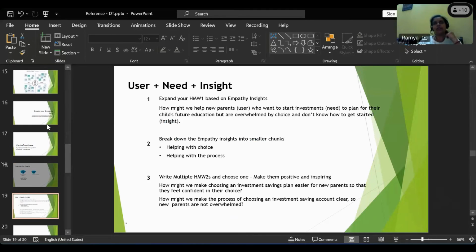So I know Ambika tells me that she has given some use cases to all of you. You also have thought of some problem statements during the break. When you define a problem statement, you will use user plus need plus insight, right? So you might say, how might we make it easier for shoppers to maneuver their shopping cart with low effort and high safety, right? That's the insight.